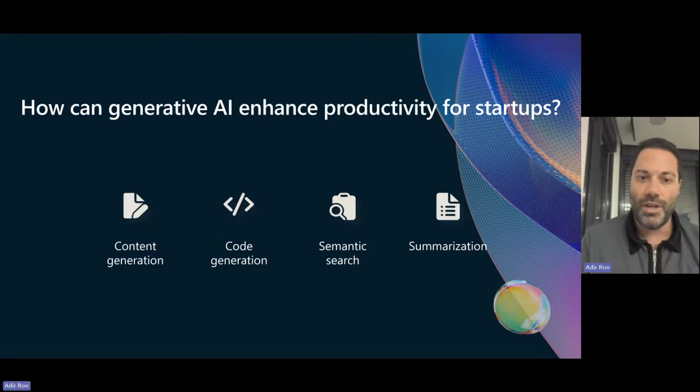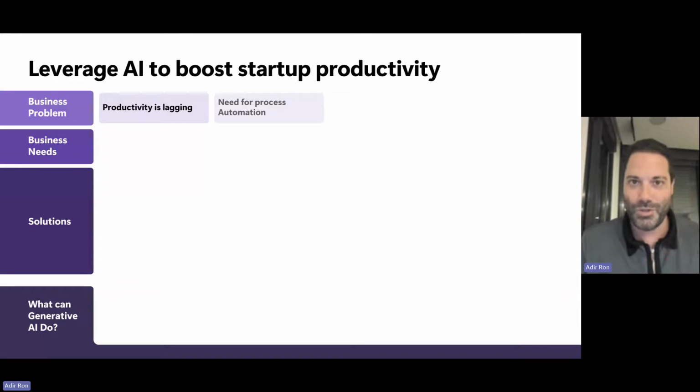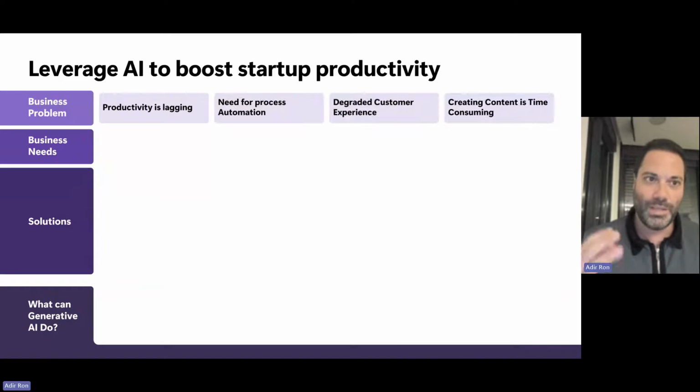So content generation and code generation are probably some of the most meaningful examples today. Obviously, we can do this with ChatGPT or with GitHub Copilot. And then there are some examples with semantic search and summarization that go all the way to automation. I took the liberty of putting all of it into a slide. This is a really good slide for you to try and even capture if you can, because those are the places where we've seen business problems across startups.